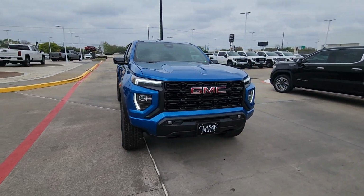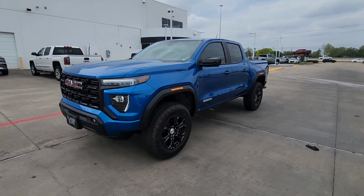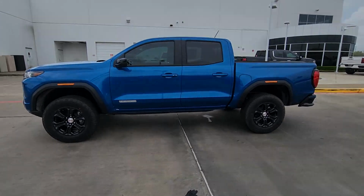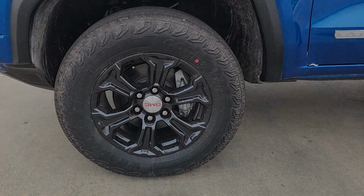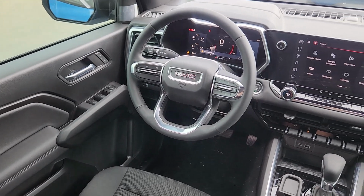These are just some of the great options this vehicle comes with: wireless Apple CarPlay and/or Android Auto, pre-collision system, intelligent auto on-off high beams, keyless entry, navigation system, heated mirrors, fog lamps, remote engine start, satellite radio.